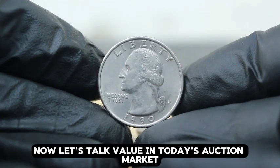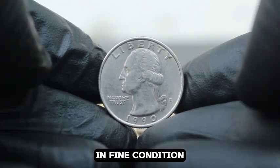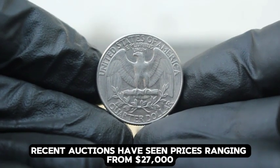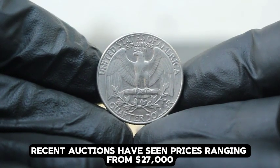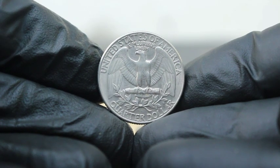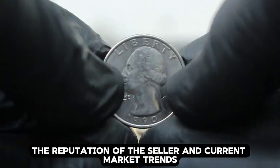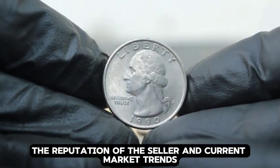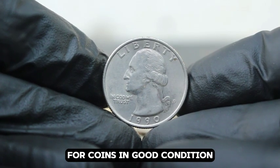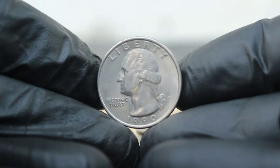Now, let's talk value. In today's auction market, a 1990 silver Washington Quarter dollar in fine condition with a large date and D mint mark is quite valuable. Recent auctions have seen prices ranging from $27,000 depending on the specific details and overall demand. The value can fluctuate based on the coin's appearance, the reputation of the seller, and current market trends. Collectors and investors alike are willing to pay a premium for coins in good condition, especially those with notable features like the large date and mint mark.